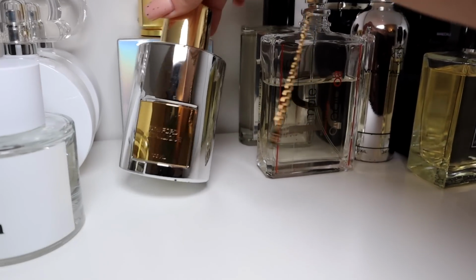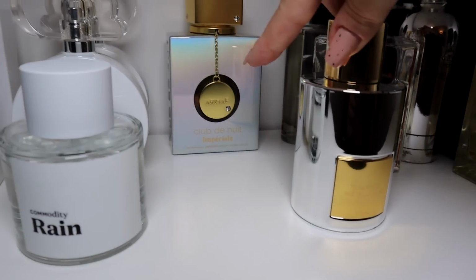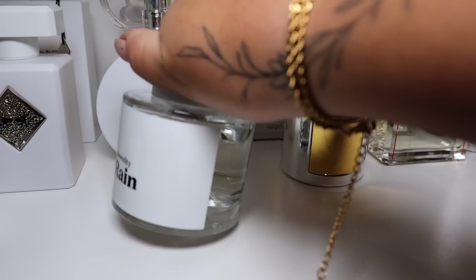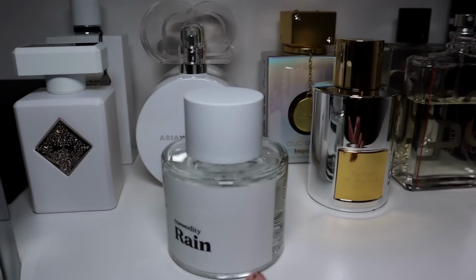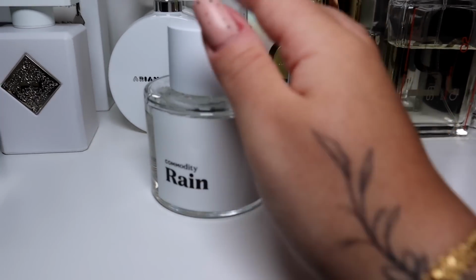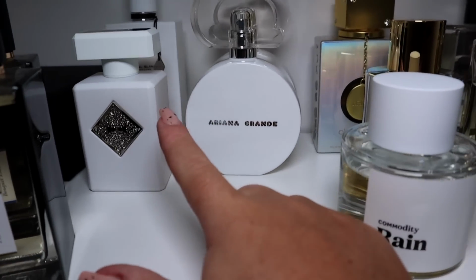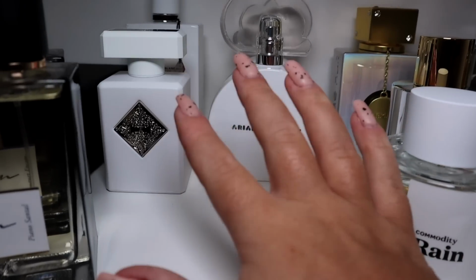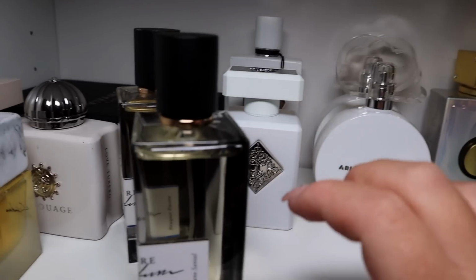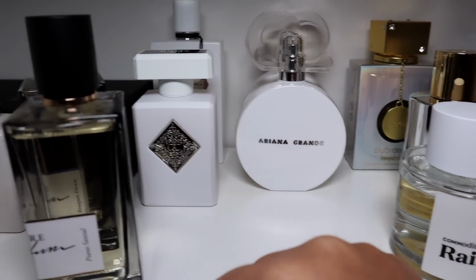Then I have Metallique, which I love, and people love it on me. Clap de Nuit Imperial, phenomenal. Rain from Commodity, phenomenal. I got it in the same package as Nectar, and this is an obsession, and Nectar was not. So yeah, Clouds, I have two because I love these. Van Cleef and Rehab. Rehab is staying even long. I don't use it that much, but I'm gonna keep it. Because, you know, winter's coming, so I might use it way more often now.